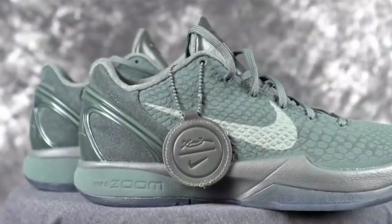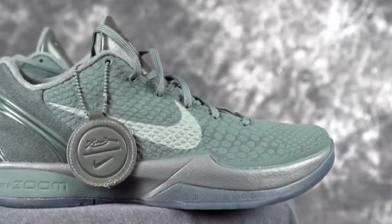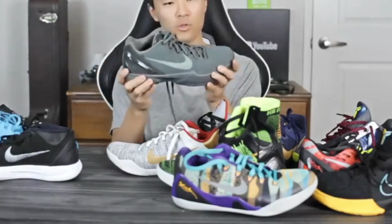And the Kobe 6 is super nice. I have the Fade to Black edition. And the traction is super nice, also very durable. The cushion is something that I think they could improve on. I believe it's just fine. It's pretty stiff, not a lot of crazy compression or anything.